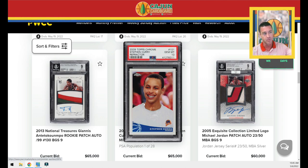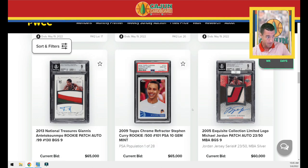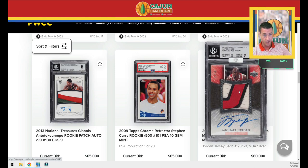You're going to see the levels of Steph Curry Chrome refractor rookies. We've got the BGS 10, we've got the PSA 10, and we're about to stumble upon the BGS 9.5 as well, if I'm not mistaken. Here's another Exquisite Collection limited logos Jordan with an eye-popping patch here. This card's numbered to 50 and it's got the NBA silver sticker.